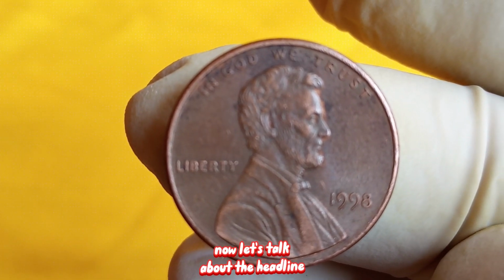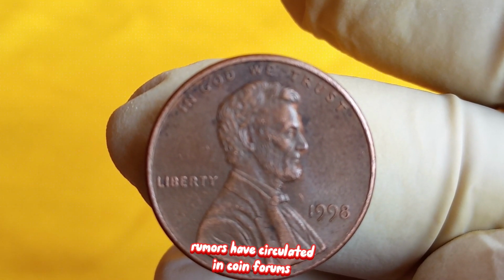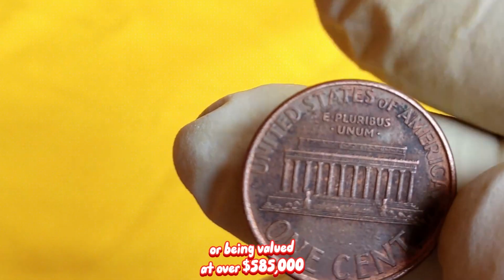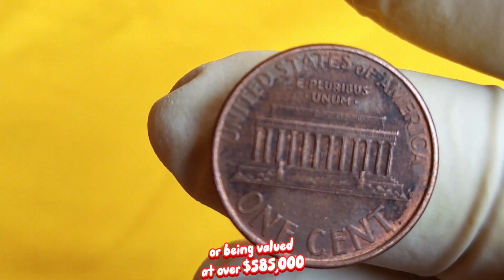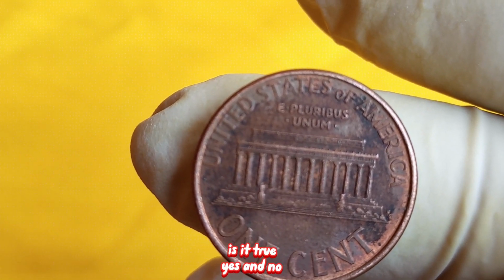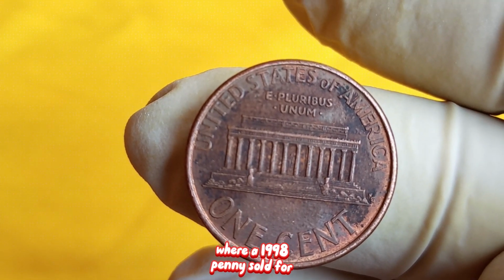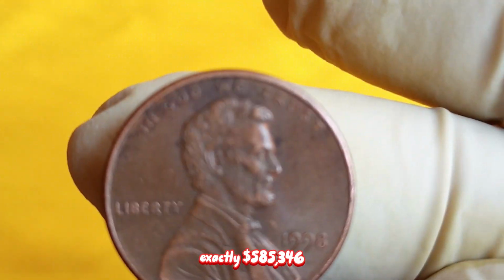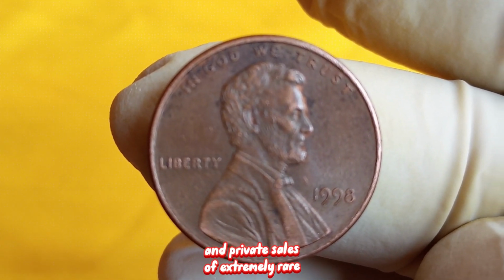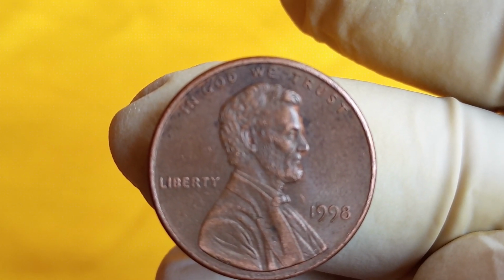Now, let's talk about the headline grabber. Rumors have circulated in coin forums and collector communities about a 1998 Lincoln cent selling or being valued at over $585,000. Is it true? Yes, and no. While there's no confirmed public auction where a 1998 penny sold for exactly $585,346, there have been appraisals and private sales of extremely rare error coins that fetched six-figure prices.